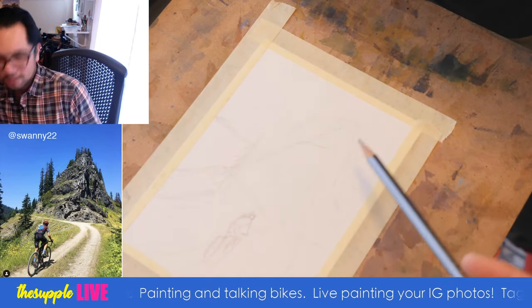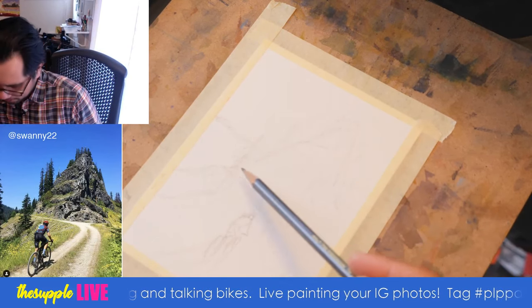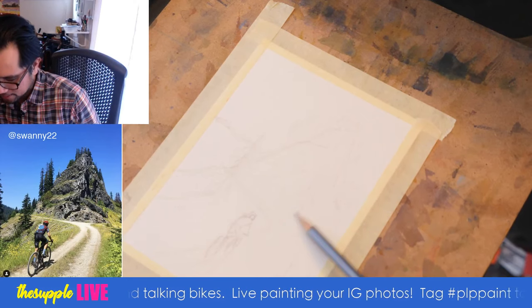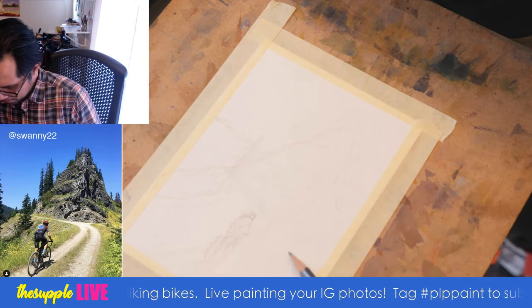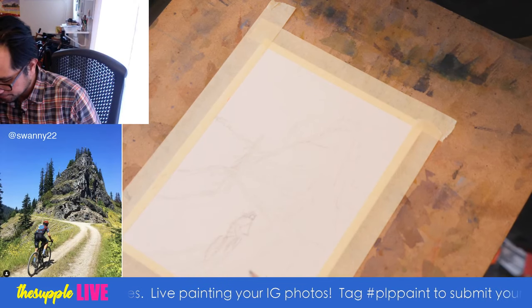Okay, so we've got this big looming rock face here. It's got some facets. We've got our gravel road. Kind of indicate this grass line here.